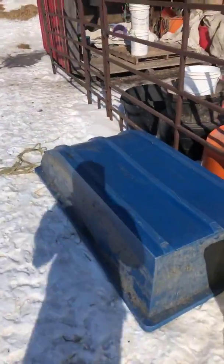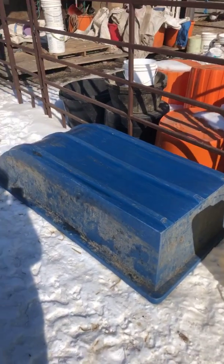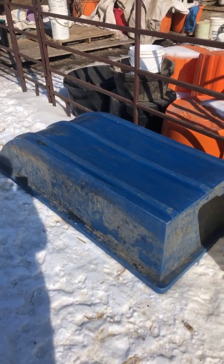This calf sled does the exact same thing. It's a little bit higher in terms of the sides, but it doesn't have that slit in the front, so the calves are able to hop out occasionally.